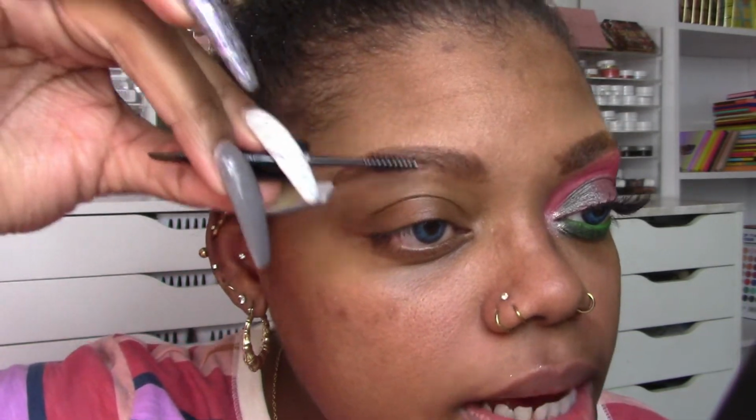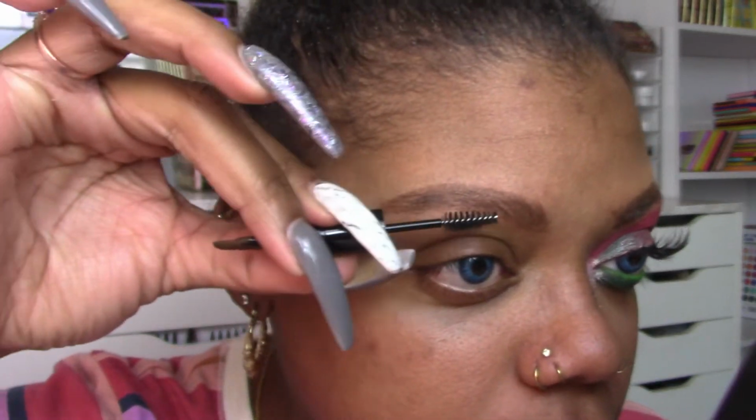So I fill in as much as I can. Like I said, I'm working with little to no brow. I take the spoolie one more time and brush through, and it does make it look a lot more natural. Look at that brow. So like I said, I like the effect it gives. I like the concept. Just this brush is not the best.